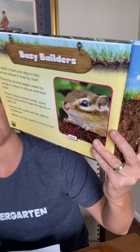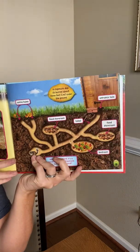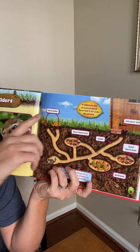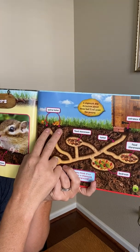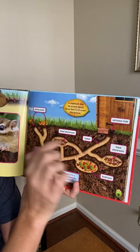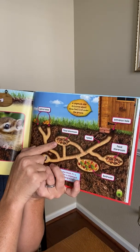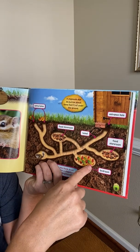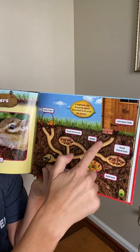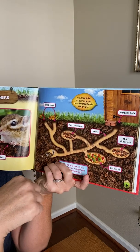This is a super cool diagram or map of a burrow. You ready? Let me see if I can get the whole thing in the frame here. Okay, we have lots of labels here. So we have extra holes. Here we have 2 holes that I would consider exits. Then we have an entrance hole right under this shed, so it's a safe spot for the chipmunk to be able to enter. We have a food storage room. We have another food storage room used for caching. And then we have a bedroom. So he keeps his food, or she keeps her food in a different location than he or she sleeps. We have a tunnel, a little safe zone down here, far, far away from all the entrances and exits.